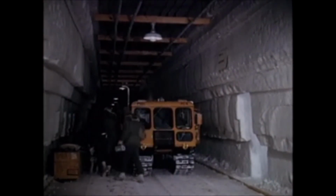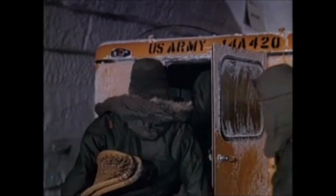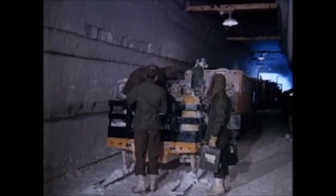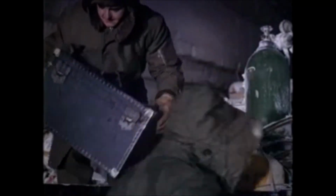Today, Camp Century is being operated as a year-round Arctic research center. The men who built the camp have long since been replaced by military and civilian scientists from the Polar Research and Development Program. As part of man's efforts to probe deeper and deeper into the secrets of the universe, an elaborate program of tests and experiments is being carried out.